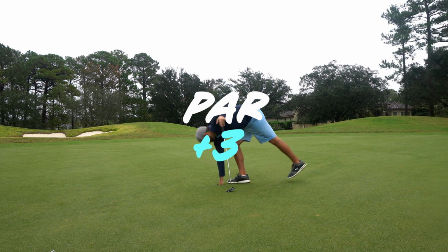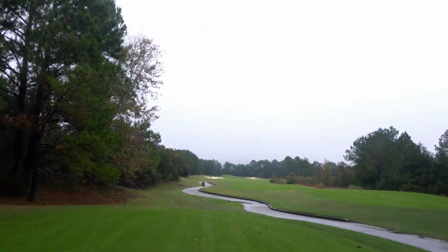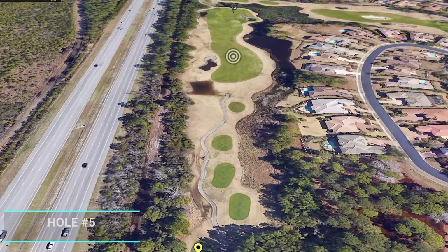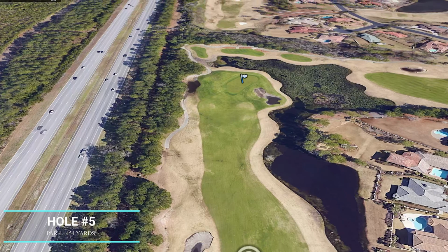All right, first par Myrtle, let's go. Okay, dead straight away, par 4, 454-ish or so. I can't remember the exact number, but it's over 450. Right on into the wind.